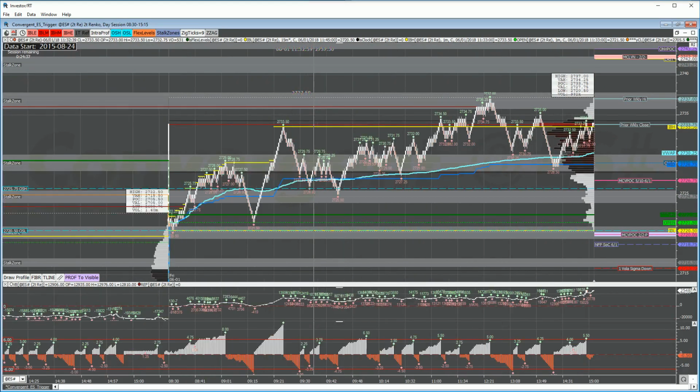Here's what actually happened. Opened right on the edge of the prior day's range. Open auction. Fairly quiet, and then we move right outside of the prior day's range. This green line here is the prior high or low, in this case high, and we pushed right into the first stock zone at 27.28 or so, and then rotated back down to the open on the tick.